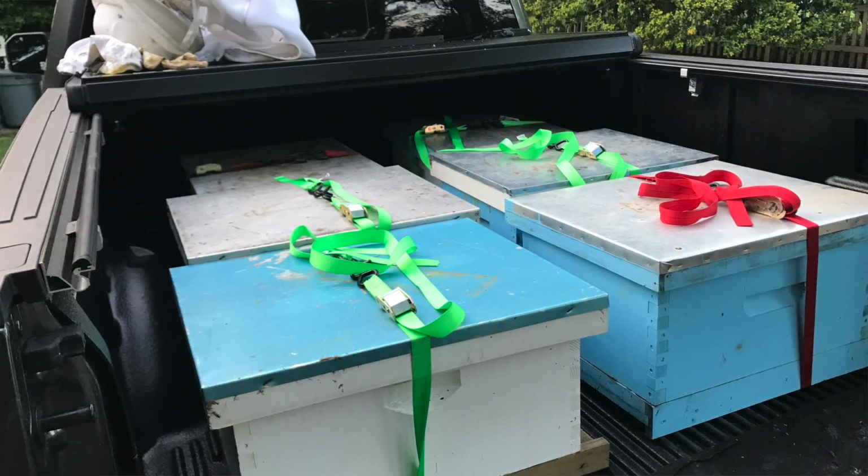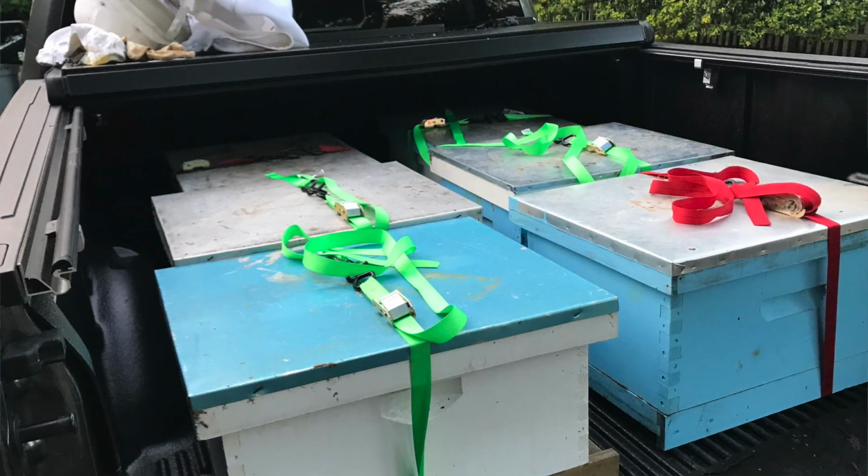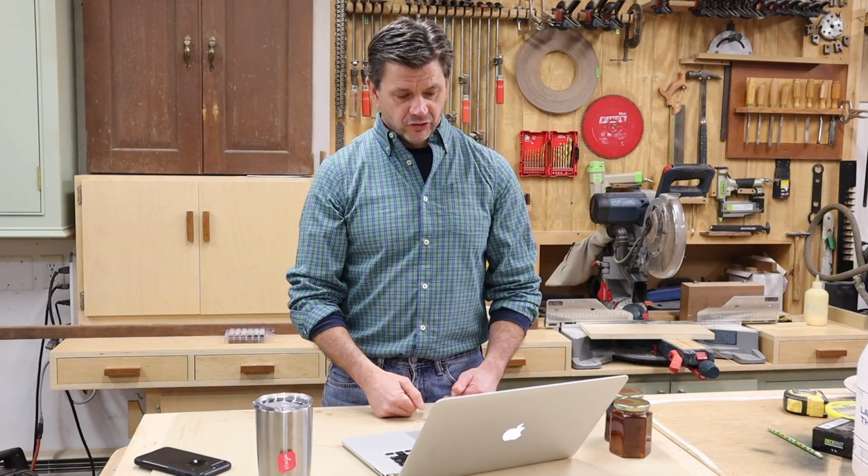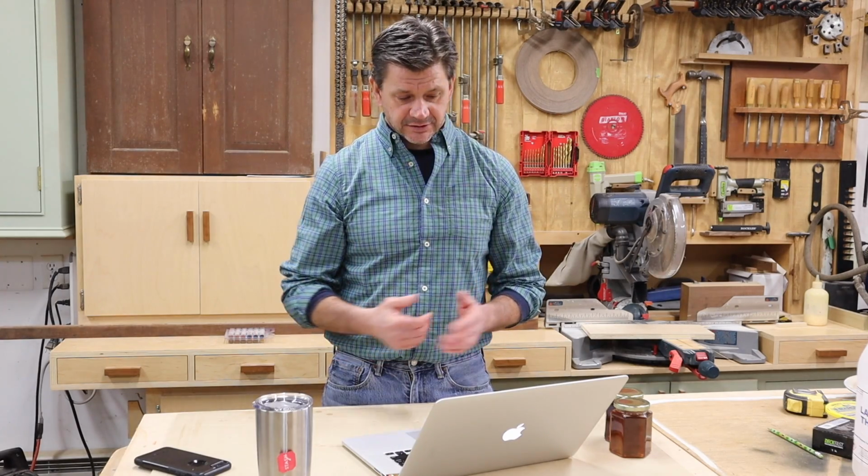a beehive. So to get started, we packed up my truck with the beehives with 5 frames in each beehive to go to a place called Birds and Bees in Columbus, New Jersey to pick up the nucs. And we did this at night because it's better to pick up the bees at night when they're in the hive. And here's Mike to tell us a little bit more about that.